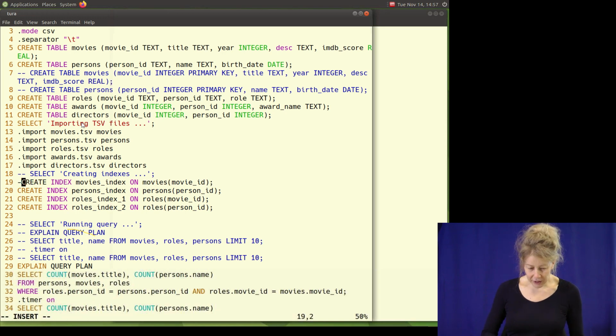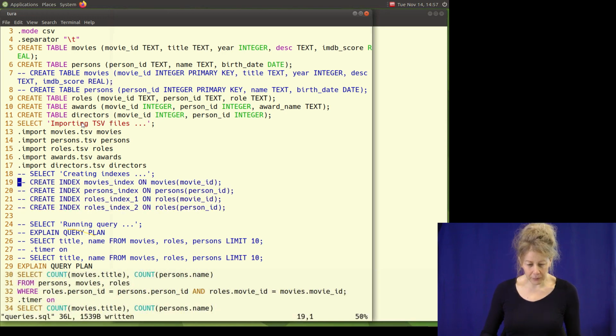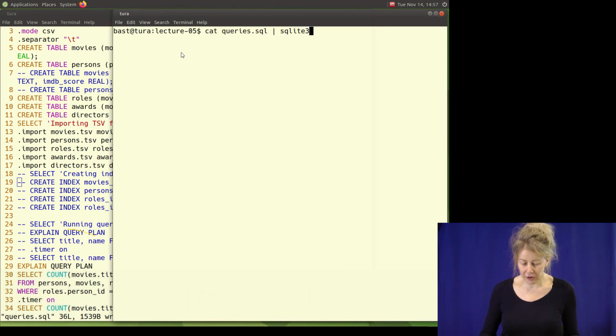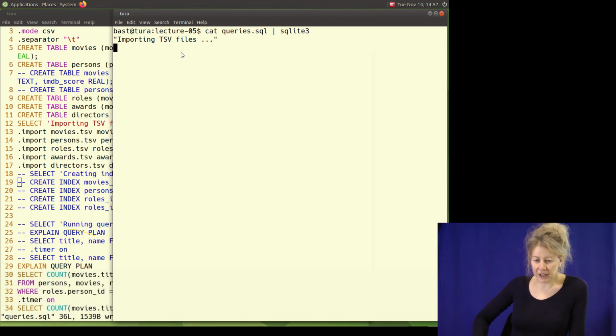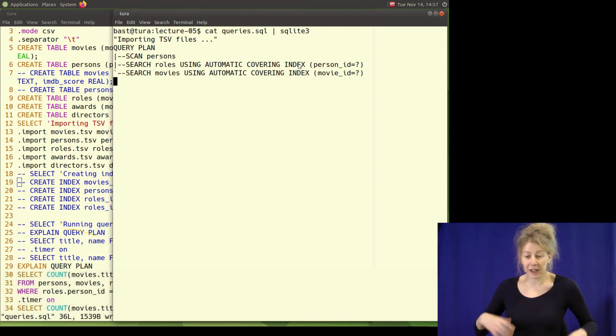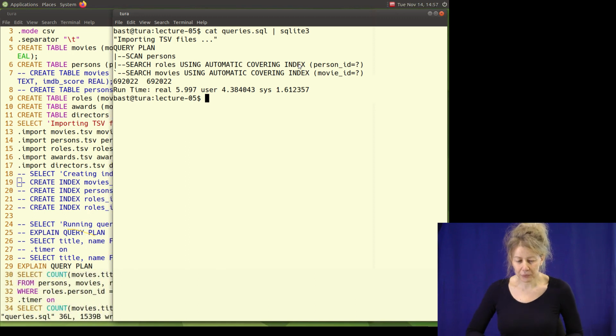Let's remove the indices here. So now my keys are text, and let's just execute it. It will import the files. Actually, I'm not sure. Okay, it computes an automatic covering index. I don't have an index, so I compute one.